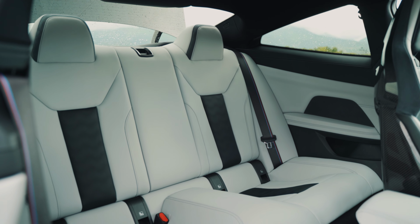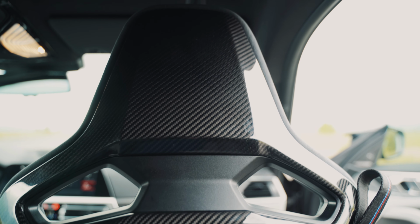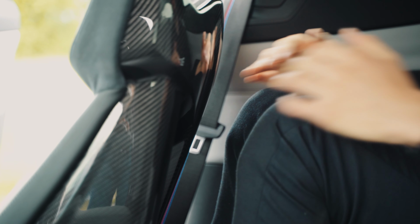Even though the M3 is the more functional of the two cars, the reality is that in the back of the M4, it's not so bad at all. You actually get the view of this beautiful carbon fiber seat, and you get this very cool M lever that you pull to put it back. It's all electric, of course, and as you can see, even the headroom is decent and the knee room is also okay, but given that the front seat is not pushed all the way back.